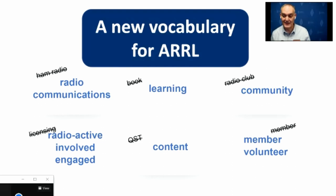NCJ, the National Contest Journal. Every member can open up the digital edition and learn about radio sport through the National Contest Journal. QEX, every member can open up the digital edition of QEX magazine and push their own understanding of radio technology and where the hobby is going from a technological standpoint. Some of the smartest people I know are writing for QEX magazine.